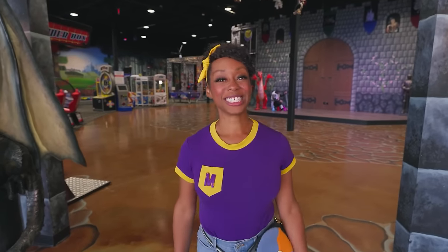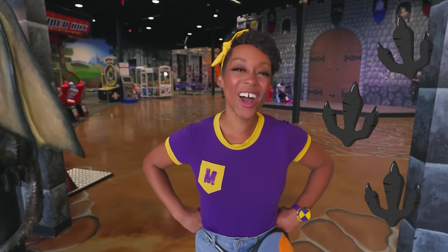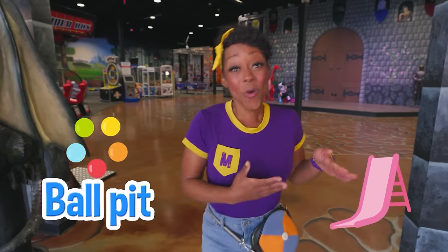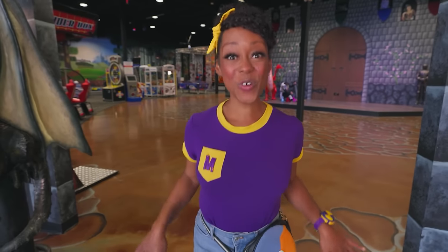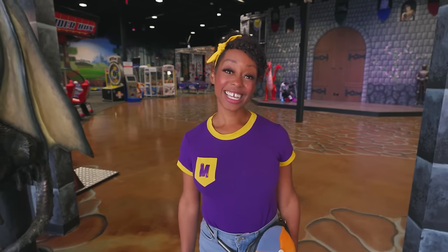Wow! That was such a magical adventure! I had so much fun looking at those dragon footprints and finding all the colorful baby dragons. We played in a ball pit, went down a slide, and through a knight's obstacle course. Great job!